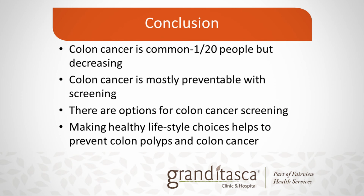Colon cancer conclusions, okay? It's common, 1 in 20 people will get it, but it's decreasing. It's mostly preventable with screening. There are options for screening. Not everybody has to do a colonoscopy. And making healthy lifestyle choices can decrease the risk of colon cancer and colon polyps.